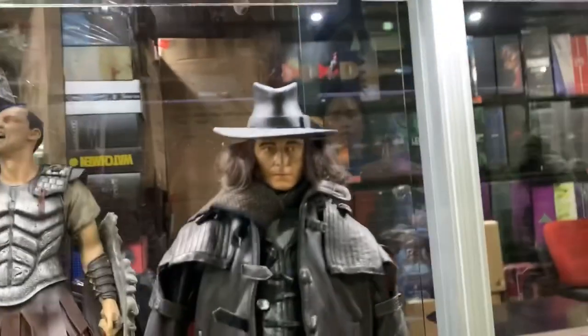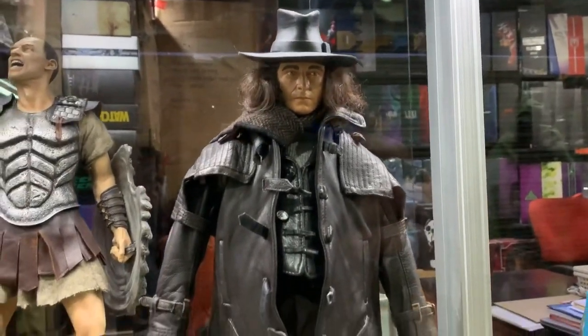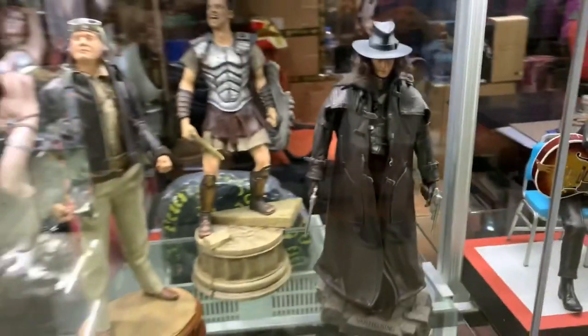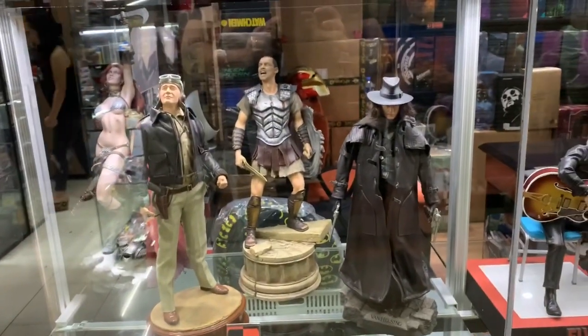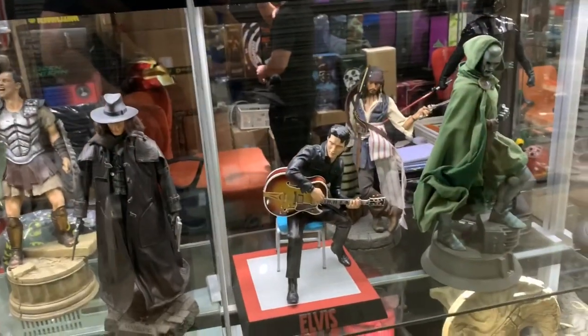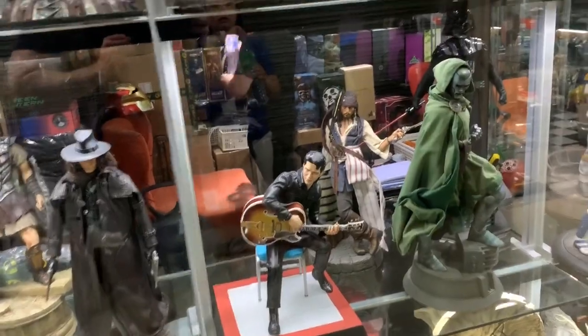All right, so this is Van Helsing. Yeah, this does not look super impressive. Likeness is off. Hair looks like a doll, to be honest. I'd say Clash of the Titans definitely looks better. Then we got an Elvis statue. Never even seen that before.